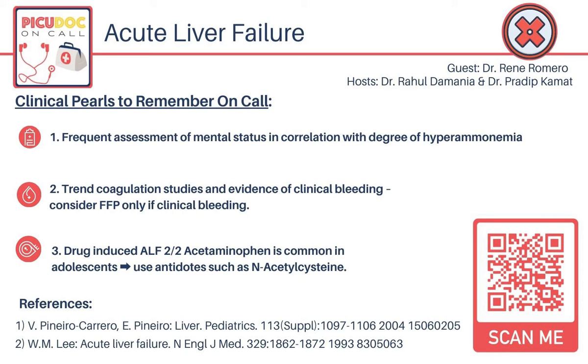But for someone who's caring for the patient, I think the things we want to look for are, what does the drain output look like? Is it blood? Are you requiring lots of transfusion? Is the INR climbing? Is the patient waking up? Those are things that are really important in the early transplant phase.